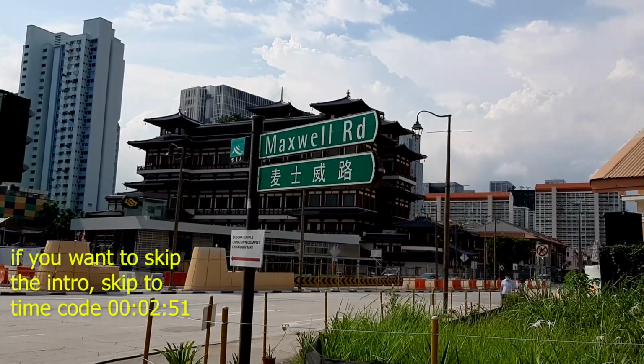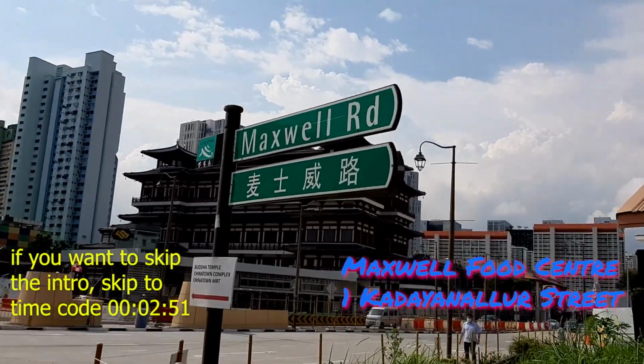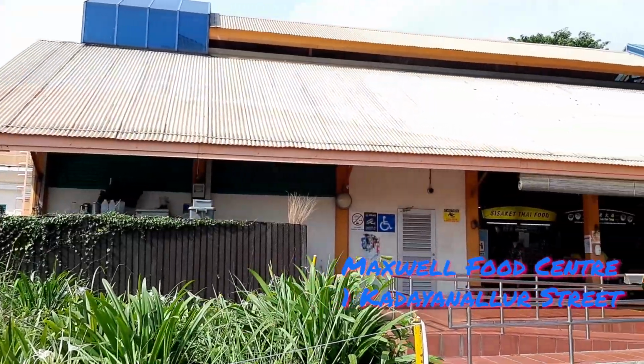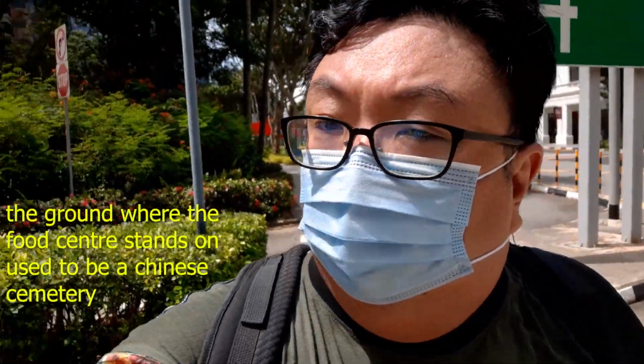At the junction of South Beach Road and Maxwell Road is a popular hawker centre near the central business district of Singapore. This place is called Maxwell Food Centre, originally known as Maxwell Market.